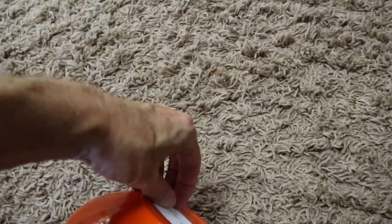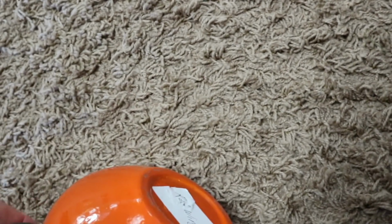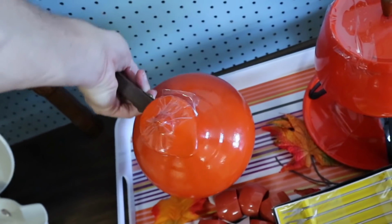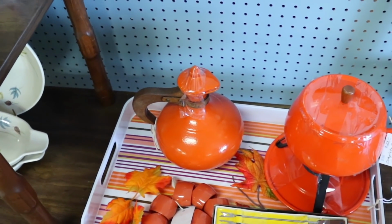And I think you can see the G in Red Wing under here. But just for fun, we're going to take this off because it's redundant. Oh, well, it's going to tear, so no, we'll leave it on there. Might end up with this. Just have to check where the market is now, because it is a little heavy to ship.